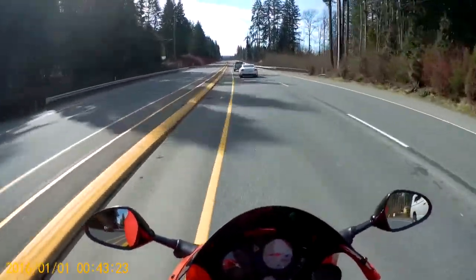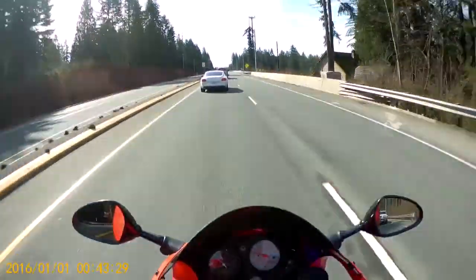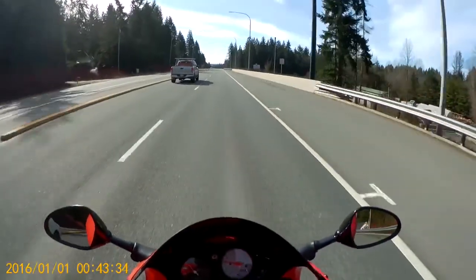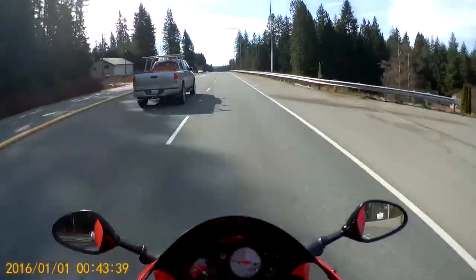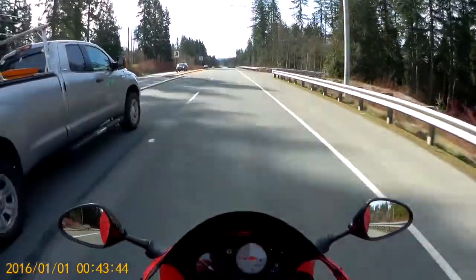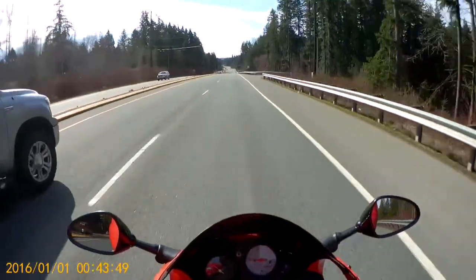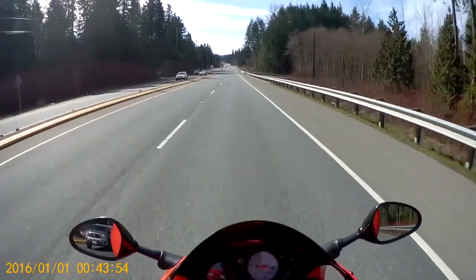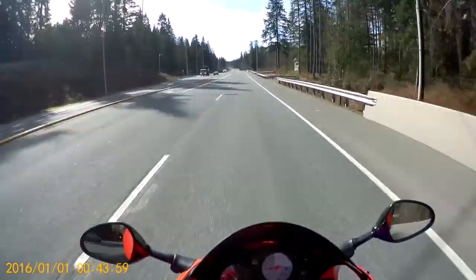I try not to be too obnoxious a rider, so if I'm gonna pass somebody, I like to have a fair amount of room so they don't feel like I'm stepping on their toes or invading their personal spot. We tend to be rather defensive about our lanes here in the States. A lot of road rage and arguments, sometimes gunfire. So you got to respect people's personal space there, their personal bubble.